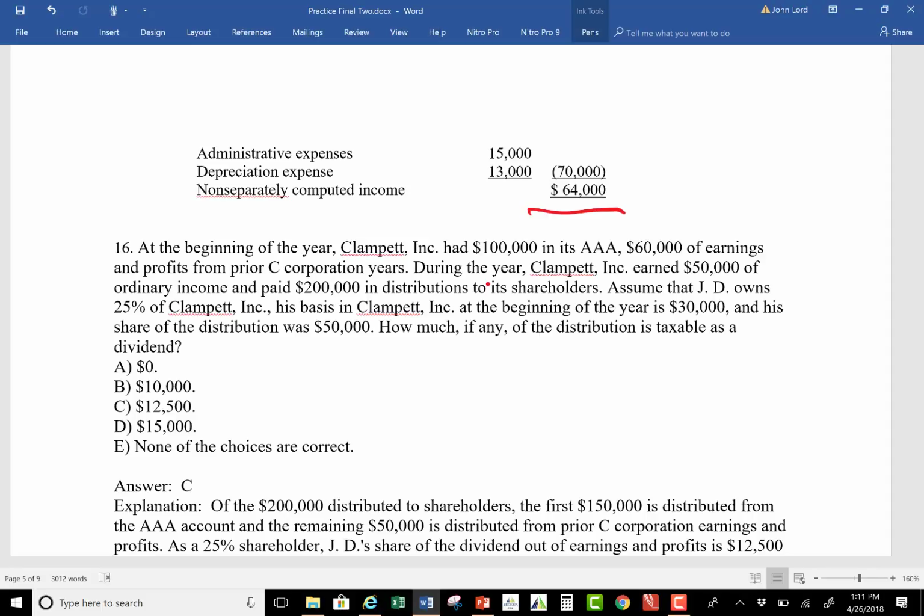Now remember, we have the AAA, and we start with the beginning balance, whatever it is, and then any ordinary income items get added back to that, minus any distributions that might have gone. So they tell us that they had an AAA of $100,000 and $60,000 of earnings and profits. During the year, they earned $50,000 of ordinary income and paid $200,000 of distributions. Assume that JD owns 25% of Clampett. His basis in Clampett Inc. at the beginning of the year is $30, and his share of the distribution was $50. How much of any of the distribution is going to be taxable as a dividend?